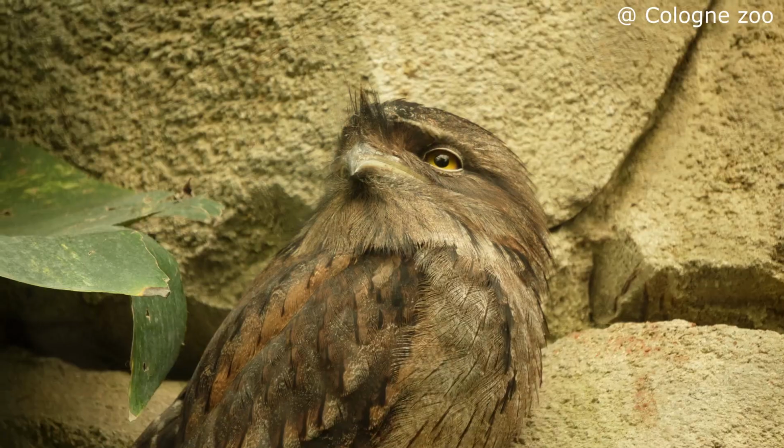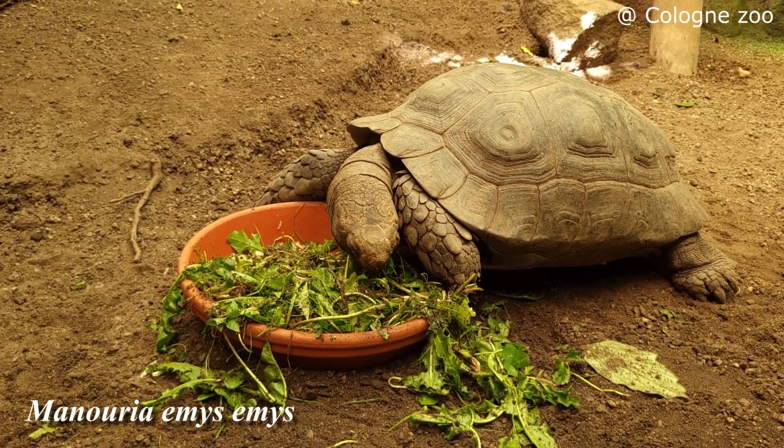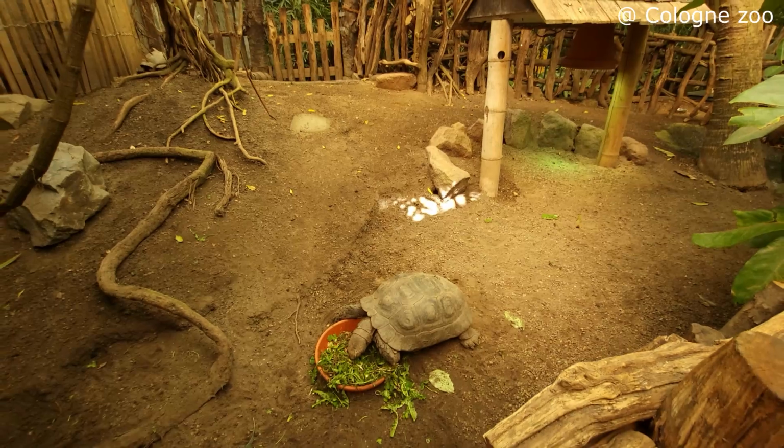My favorite part was, of course, the Monoria emich, which looked absolutely great, and it was so cool to see a species I keep myself in this setting.